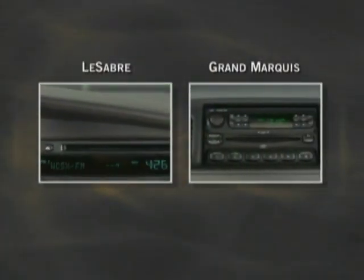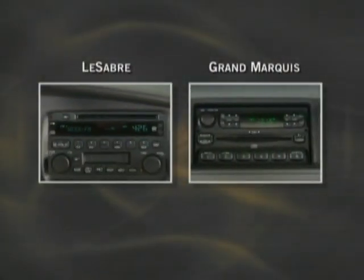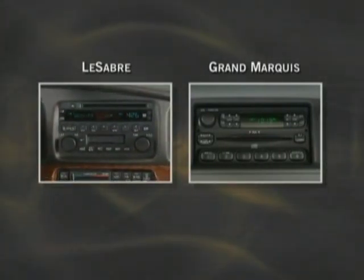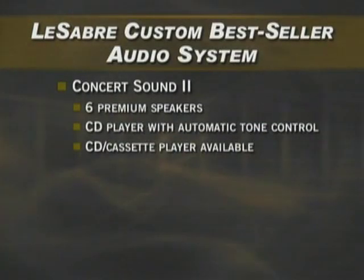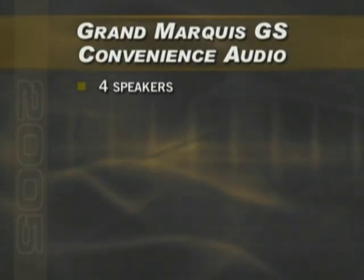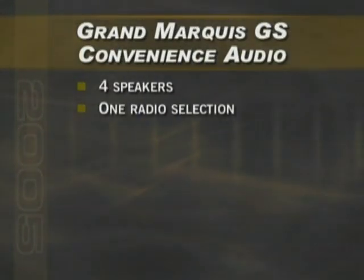To many potential buyers, the audio system is an extremely important area of consideration. It's also an area where LeSabre Custom Bestseller far outdistances the Grand Marquis GS Convenience. In the first place, the Concert Sound 2 system is standard with the Bestseller package. That means right from the start, we feature a 6-speaker premium sound system over their 4-speaker system. And 4 speakers is as far as they go. There's no upgraded sound system for the GS Convenience.